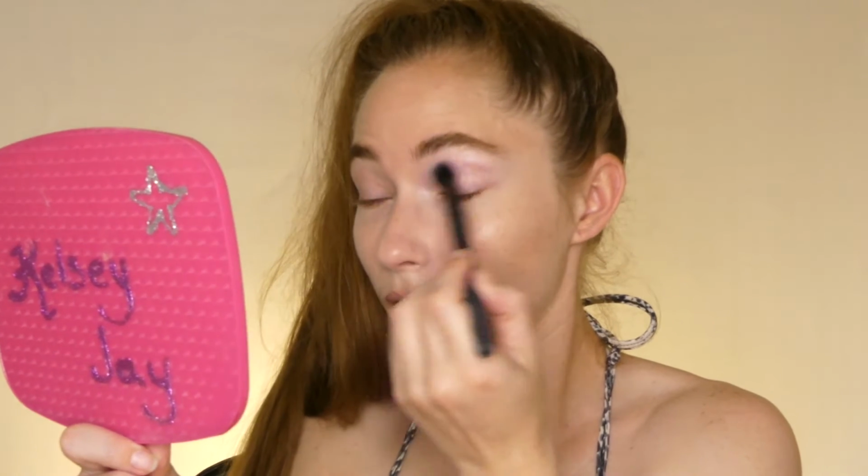And I forgot how much I liked this eyeshadow. You know how you just have pans sitting around that sometimes you use, sometimes you don't. There's times when you're super into one color and then you fall out of it, and I think that's so interesting how trends come and go.